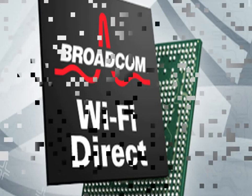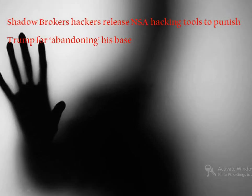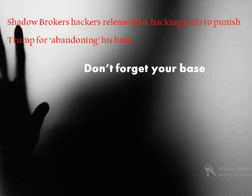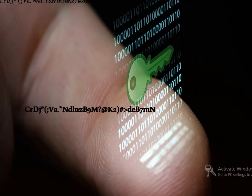Number 2. Shadow Brokers hackers release NSA hacking tools to punish Trump for abandoning his base. Hacking group Shadow Brokers has released the password to a trove of NSA exploits in what they say is a form of protest against President Donald Trump for going back on his campaign promises, and warning the president, "Don't forget your base." The password for the encrypted NSA files was made public through a blog post.